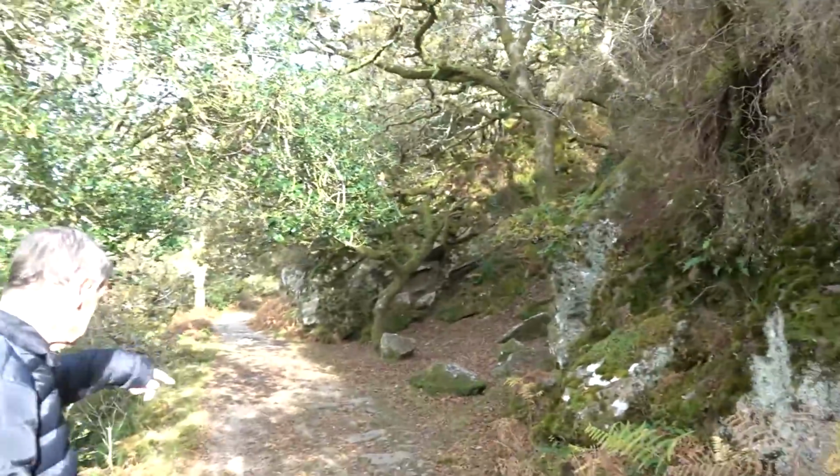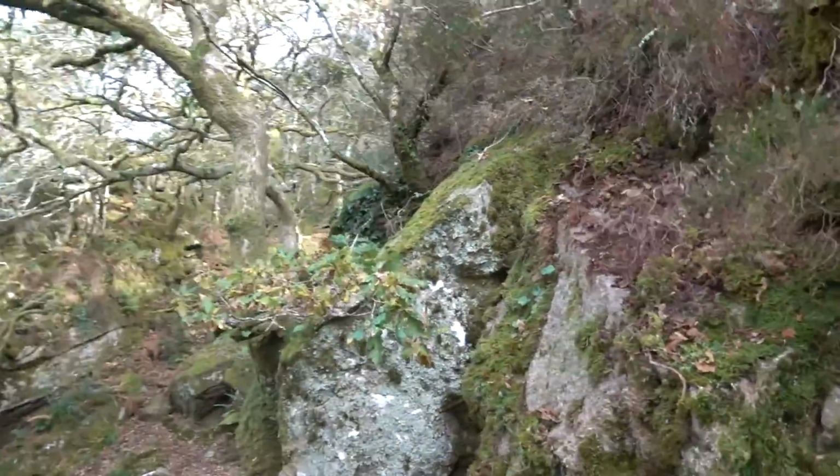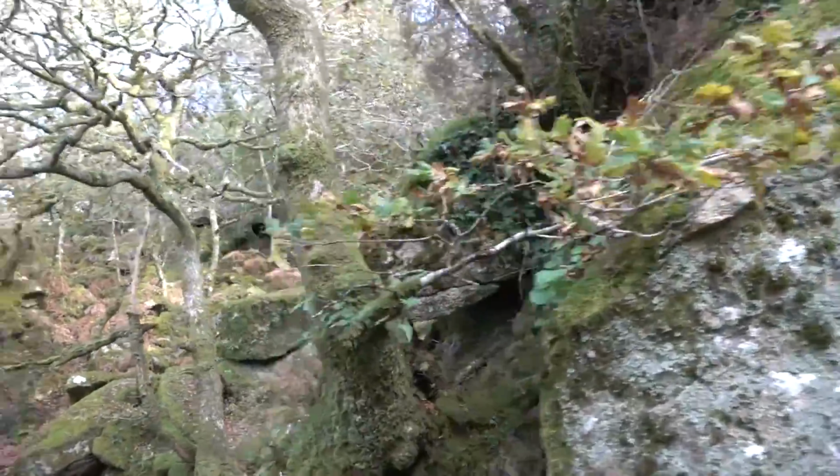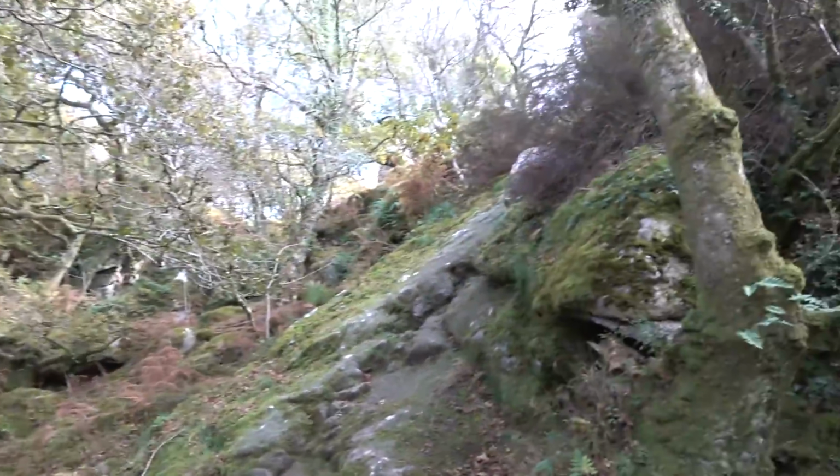Should be a quarry just here. Well, yeah, they might have quarried into the Puckie Stone here. Yeah, because it's a big piece of rock in it. They probably dynamited this, I guess, as well as the one that split to make the track.